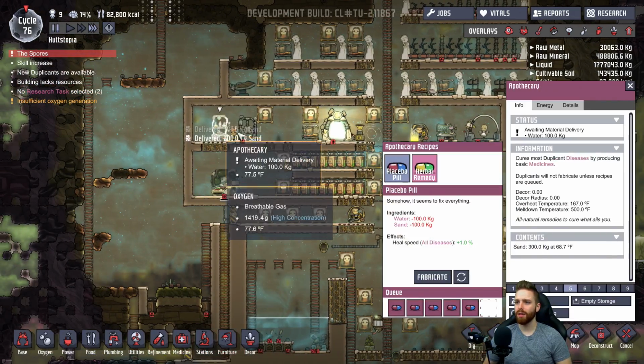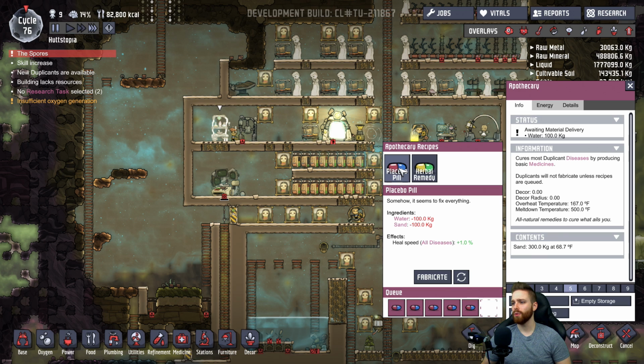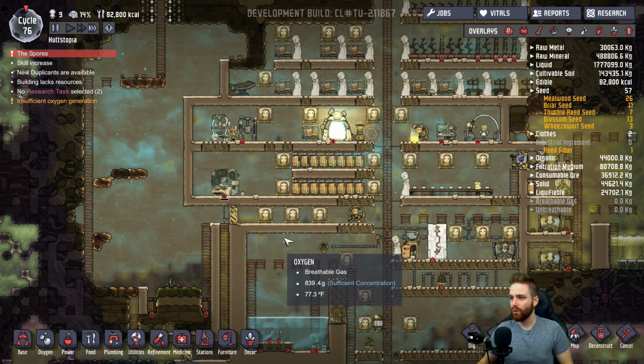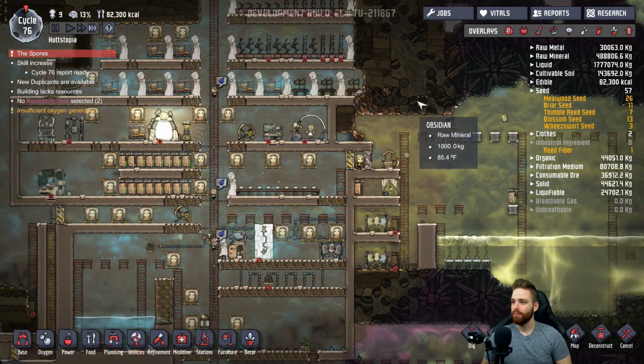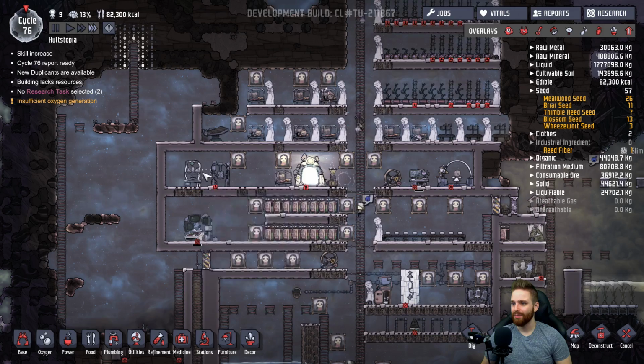Because, okay, so here's the thing with the apothecary. There's a placebo pill, which says heal speed all diseases plus 1%. It's not very much, but it's, you know, plus 1% per day? Per second? I don't know. And then there's an herbal remedy. That's heal speed plus 50% for diarrhea only. Takes sand and algae for that, and this takes water and sand. We really don't want to get rid of our sand too quickly. Like I said, that's one of the things that people complain about runs out first. But I don't know. It's the best thing we got.